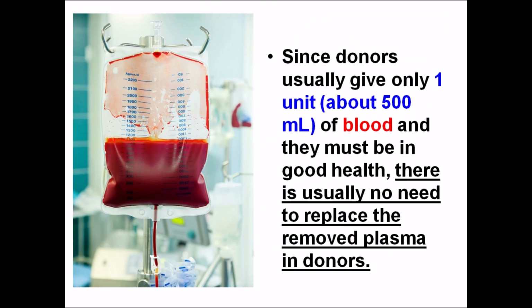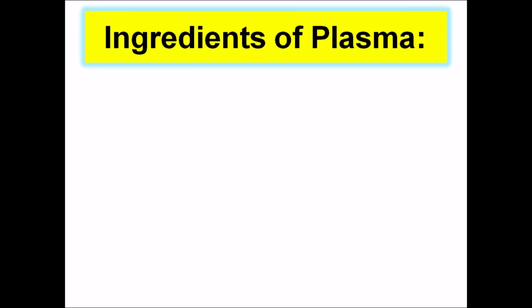When donating blood, donors usually give about 1 unit of blood, which is about 500 ml, and they should be in good health. In general, there is no need to replace the removed plasma in donors. But let's see what's inside the plasma.